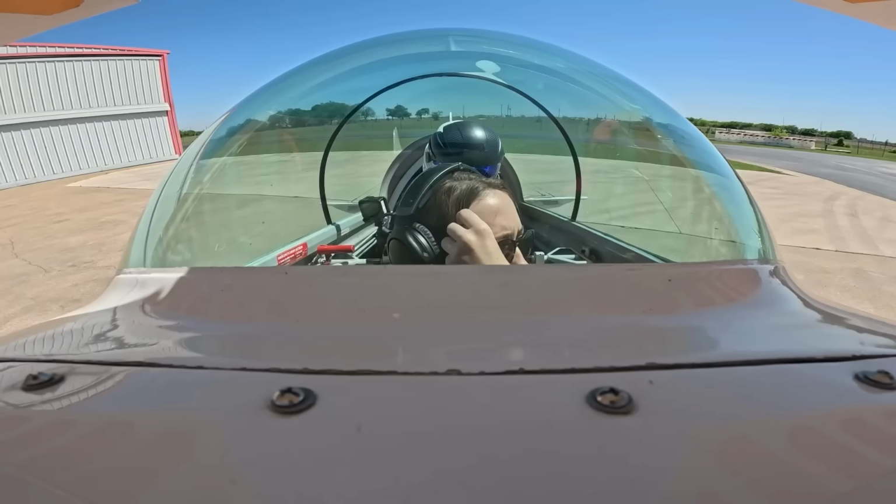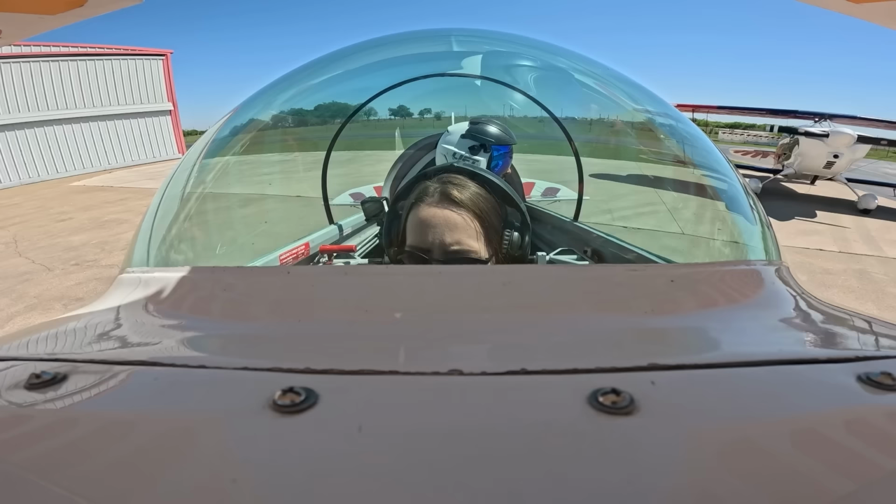Yeah, helicopter coming in. We're flowing 3-2 if it works for you. All right, Roger. That'll work. We'll make a left downwind for 3-2.